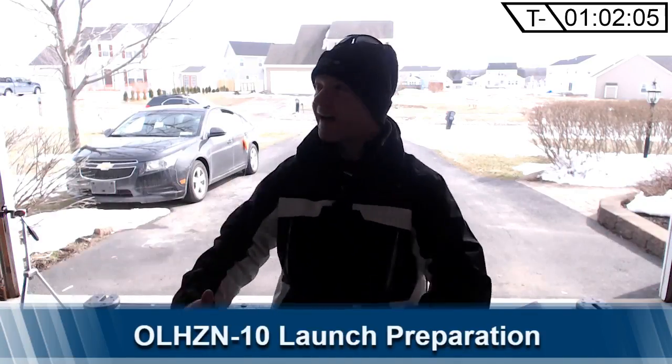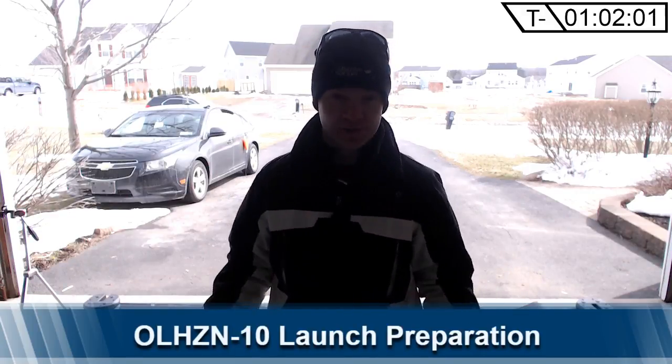So in terms of the launch here, it's a bit breezy out. It's cold as well. We're getting 15 mile per hour gusts. So I'm actually inside this garage area so that we can protect the balloon. Makes it a little bit easier to fill.